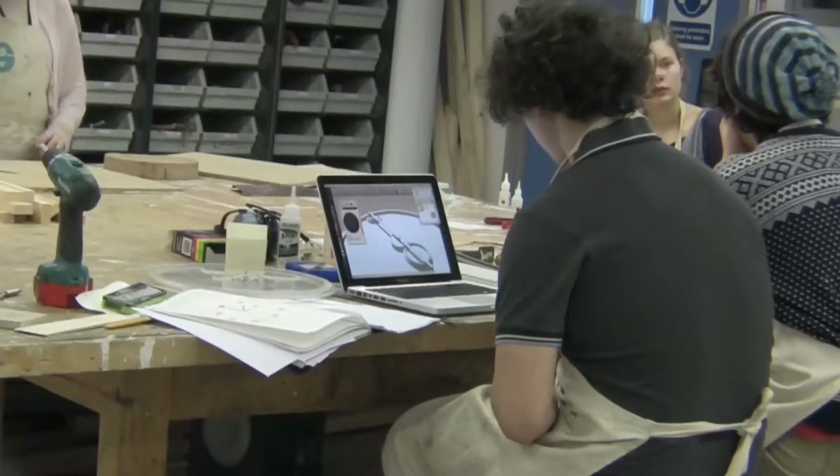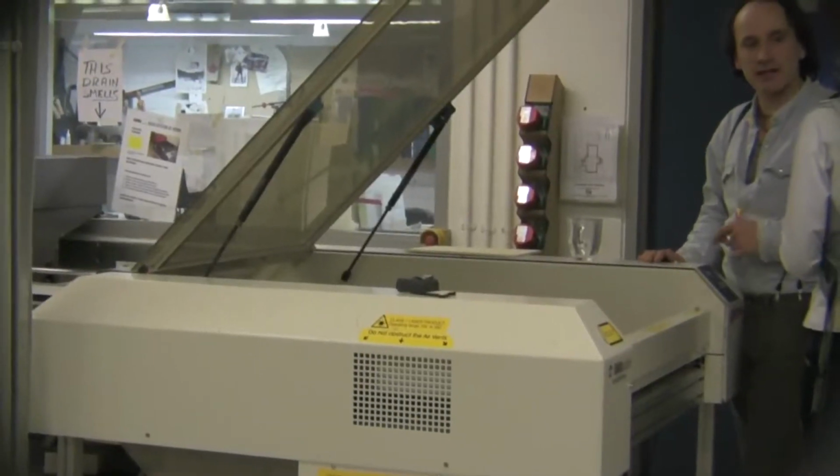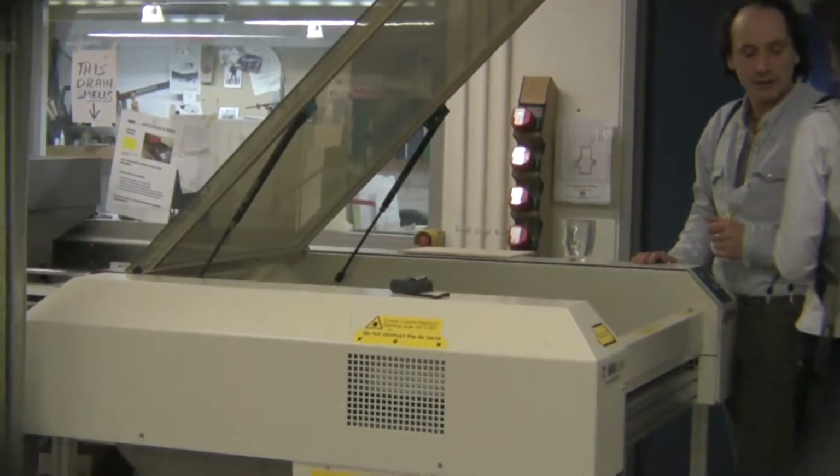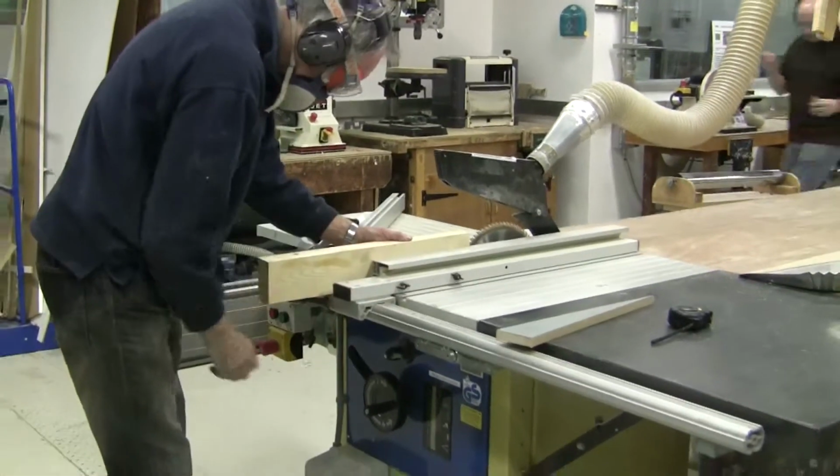We've invested in some additional state-of-the-art equipment such as a laser cutter, new plasma cutter, and a large format panel saw, which have slotted into the resource very well.